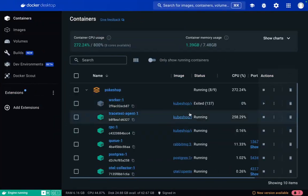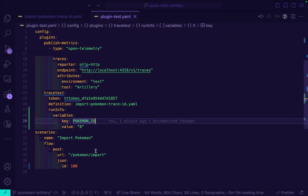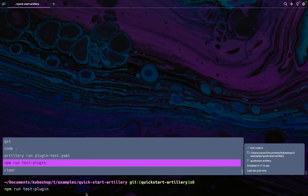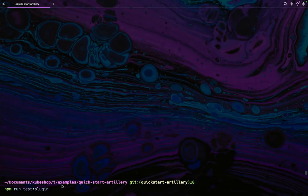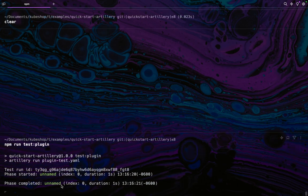So we can go back to our Docker setup, actually putting the worker online now, and then I'm going to just switch the Pokemon ID to 101. So now what we can do is trigger the same script to run the Artillery test setup now with the worker that is online. We're expecting the same response time where we're running the trace-based test as well.